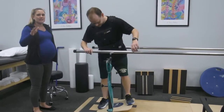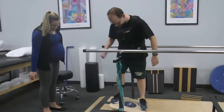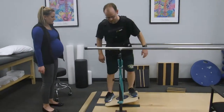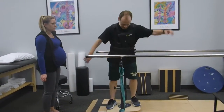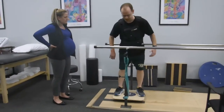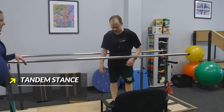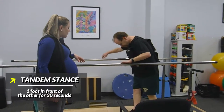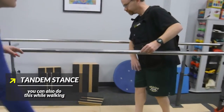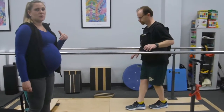The goal is to go side to side or front to back and control the board. So he's going to do tandem stance next, and this is just with one foot in front of the other. You can also do this walking, but he's going to do it just statically. And the reason for this is because it narrows his base of support and challenges him more in his balance.